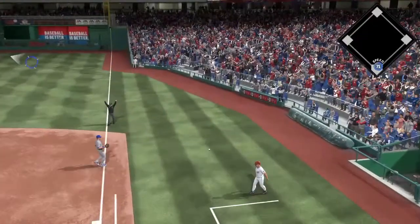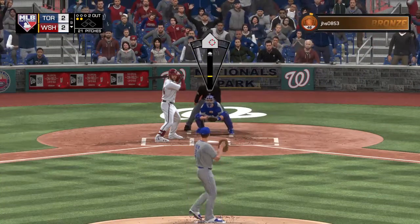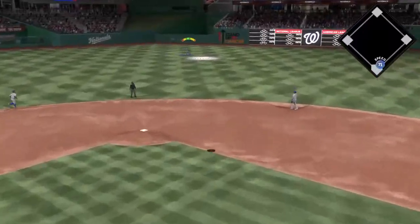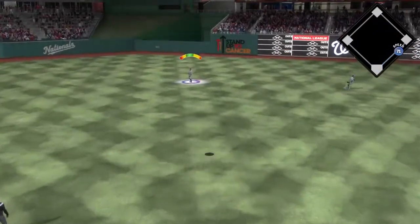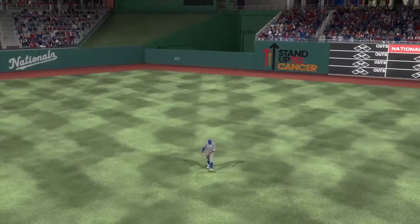Neither guy giving in here, and they'll do it again. Now another 0-2. Lifted in the air to center field. Pillar's there, and that retires the side.